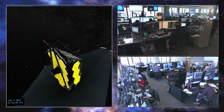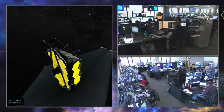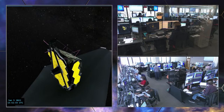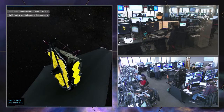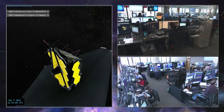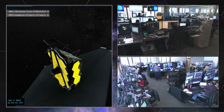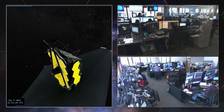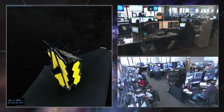You're watching live coverage of the deployment of the secondary mirror, an absolutely essential component of the James Webb Space Telescope. We are getting ready to extend the secondary mirror in a few minutes from now. And when they say go to fire, what they're actually doing is putting a current through a brake wire that releases a coiled wire that lets a cone and cup assembly loosen and separate.